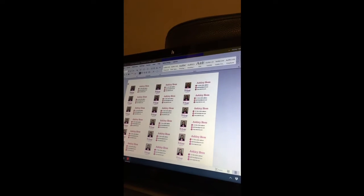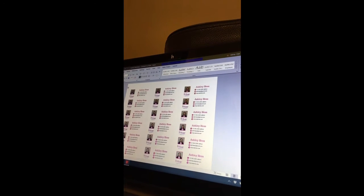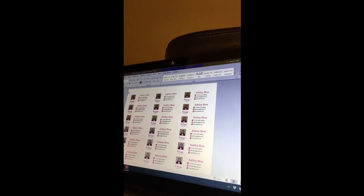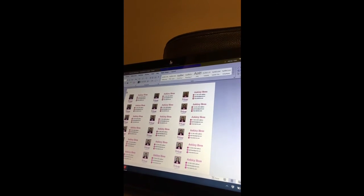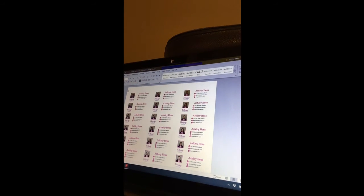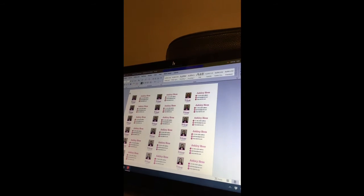The other thing I need to print a bunch of to get ready for the vendor event is some labels. One thing that's really important when you go to a vendor event is to make sure everything that you hand out has your information on it. So catalogs, mini catalogs, anything that you're going to hand out to people, make sure that they know how to get in touch with you if they want to purchase something or have any questions.